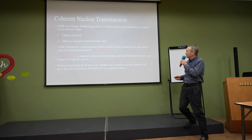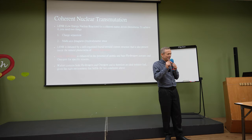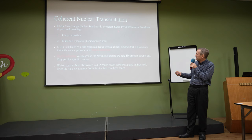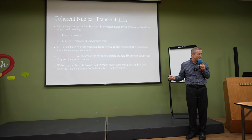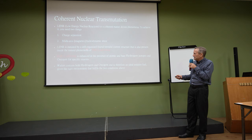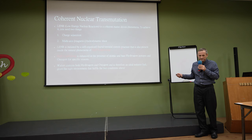So, hopefully by the end of this presentation, you will have a clue about how I think low-energy nuclear reactions occur. But very simply, LENR, low-energy nuclear reactions, is a coherent matter-driven phenomenon. To achieve it, you need two things. One, charge separation. Two, multi-axis magneto-hydrodynamic shear. That's it. LENR is initiated by a self-organized fractal toroidal current structure that is also present inside the natural phenomenon of ball lightning.